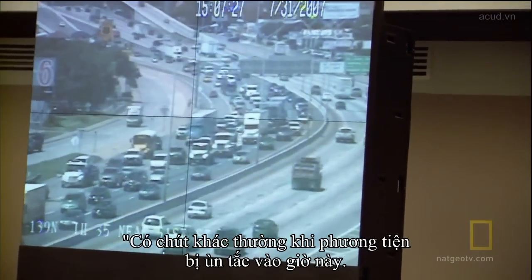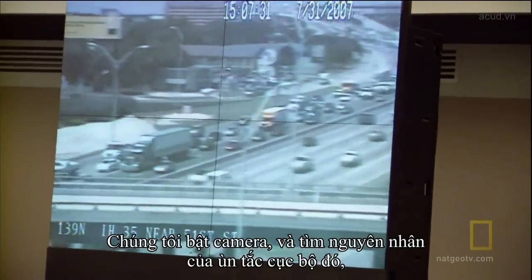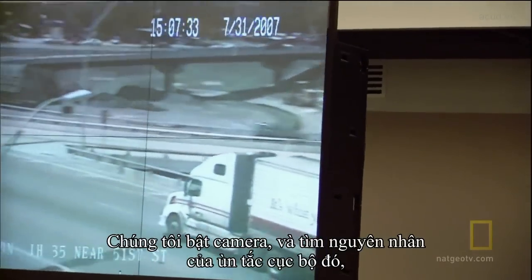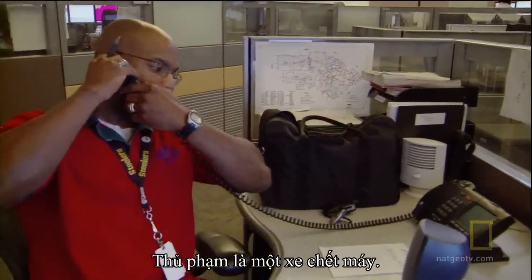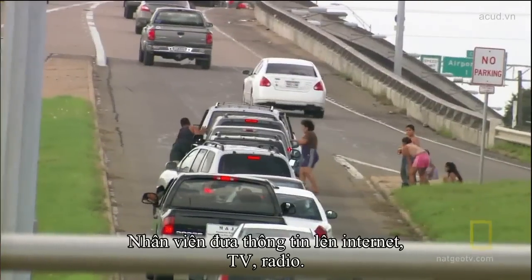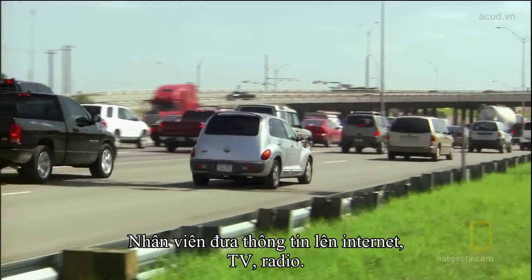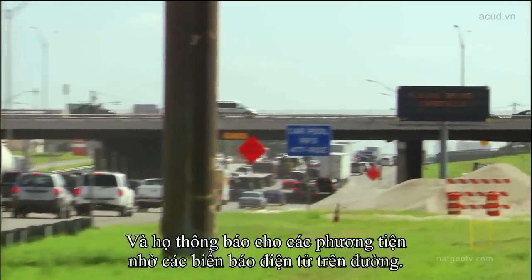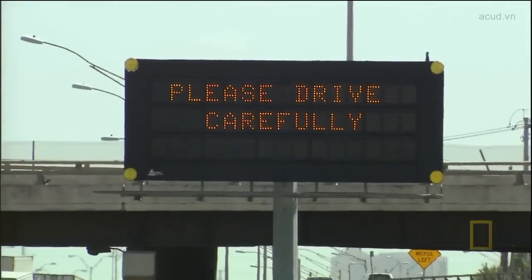This is a bit unusual for traffic to be backed up like this time of day. So I can turn the camera around and try and see if I can find the source of the backup, whether it's a collision, debris in the roadway. A stalled vehicle is the culprit. Agents spread news of the problem via the internet, TV, and radio. And they can instantly alert motorists by way of 16 dynamic message signs.